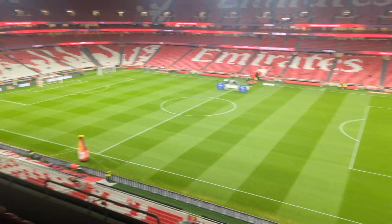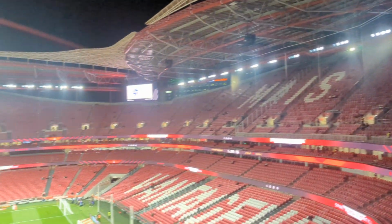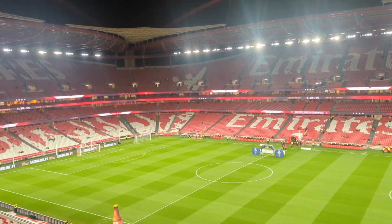Take it all in. How hard it is going to be to move out this music. I might not put this in. Oh, this stadium is massive. It's huge. The field is huge. But I don't really know how much it holds.